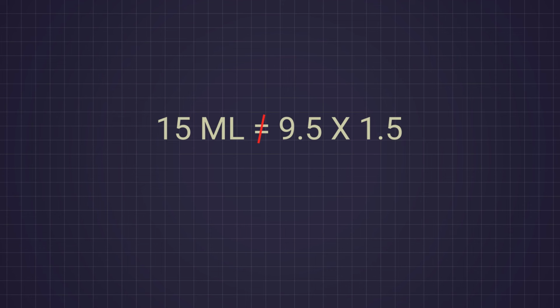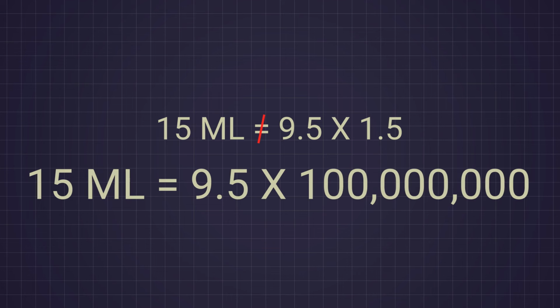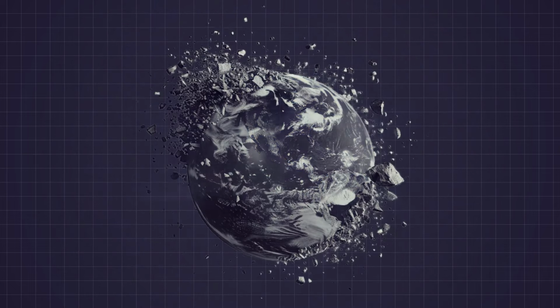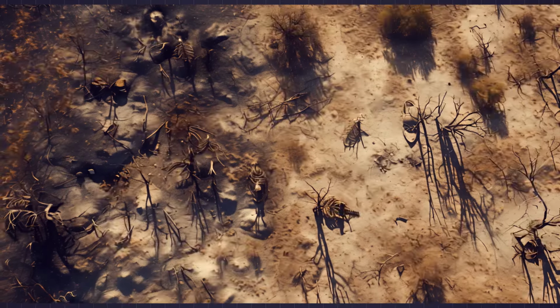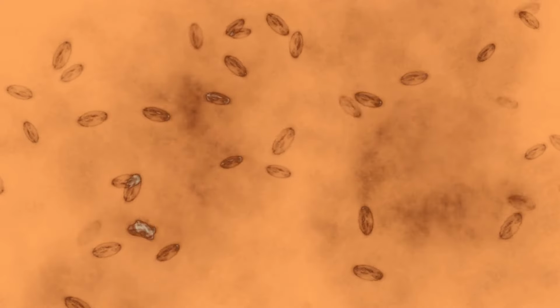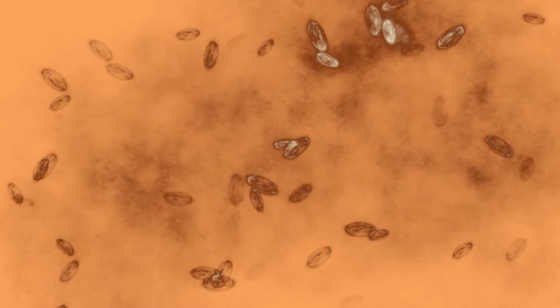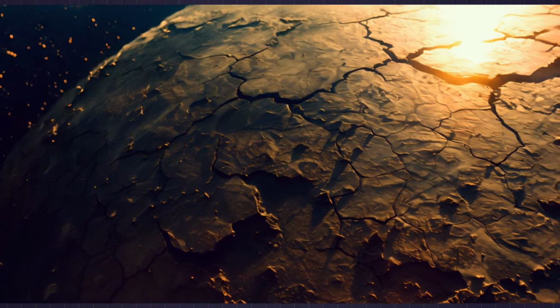A 15 magnitude earthquake wouldn't be 15% stronger than the Chile earthquake. The scale doesn't work like that. It would be around 100 million times more powerful than a 9.5 magnitude quake. It could make all the water on Earth evaporate, leaving us devastated and without any H2O to survive. All ecosystems would collapse. All food chains would be broken. And only some super strong bacteria would probably survive the impossible. That is only a fraction of the frightening things that could happen.